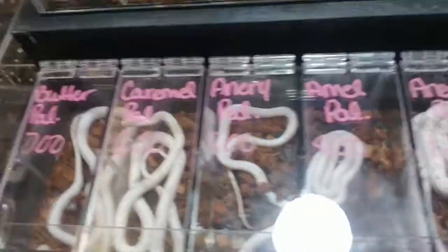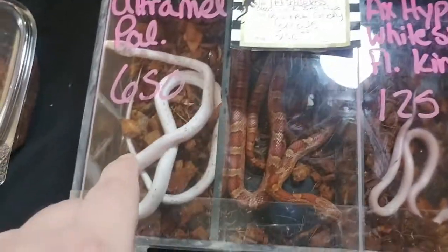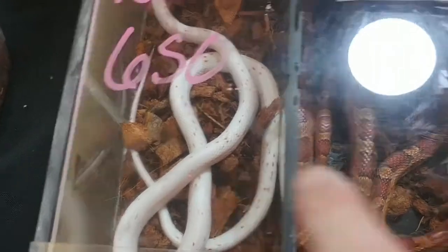Hi guys, back with more videos from the show. And we have some palmettos over here. This is an ultramel palmetto. A lot of fun colors in there. Very light colors, a lot of reds and browns off the ultramels.